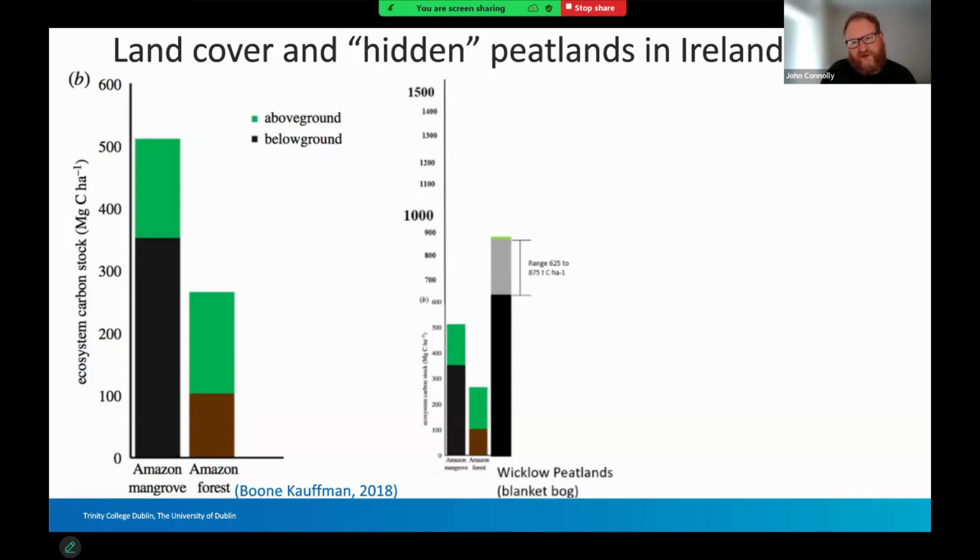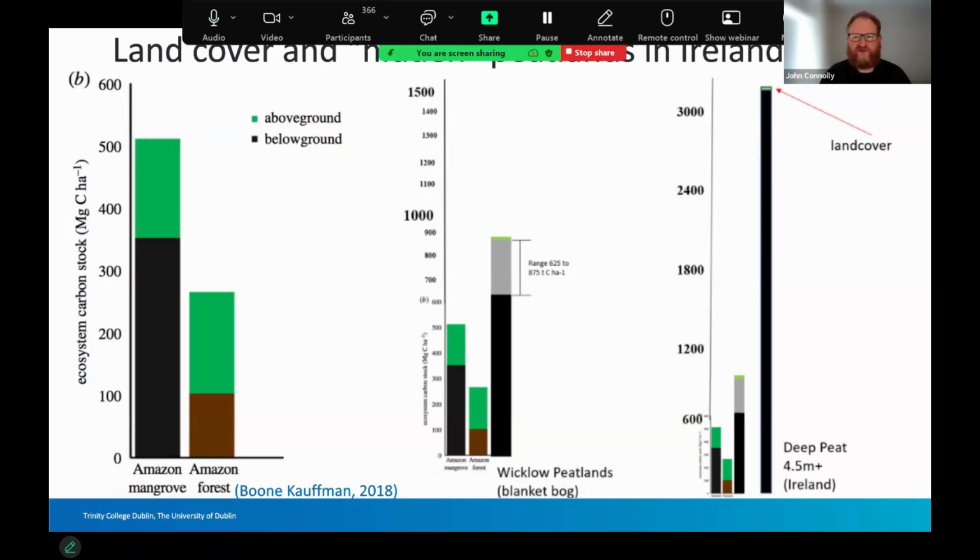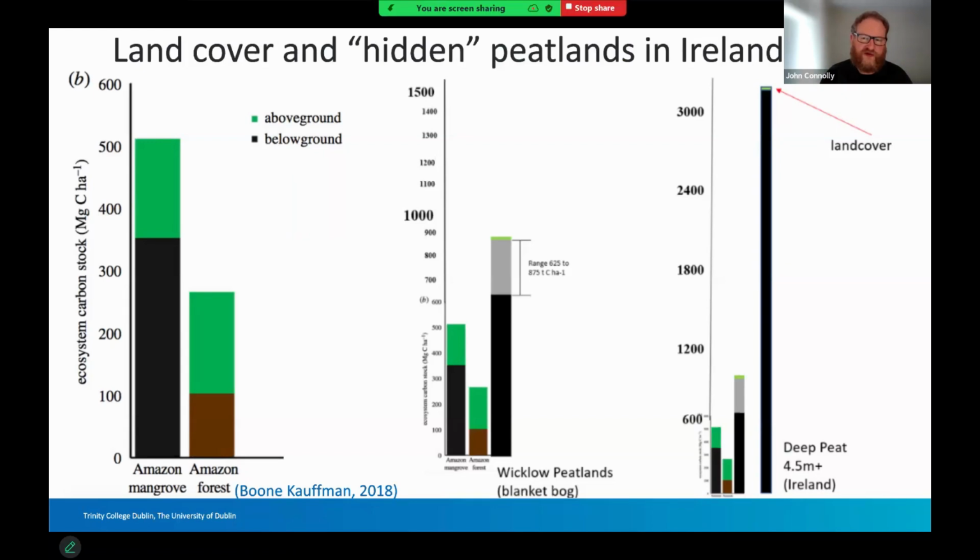And then if you apply it to those deeper peatlands that I showed at the start of the presentation, mainly in the west, where you have peatlands deeper than 4 meters, you start to see these patterns. The deeper peats store huge amounts of carbon, about 3,300 tons of carbon if you're deeper than 4.5 meters. And the land cover there is completely not representative. It'll be only a tiny sliver in comparison to the amount of carbon that's stored underneath.